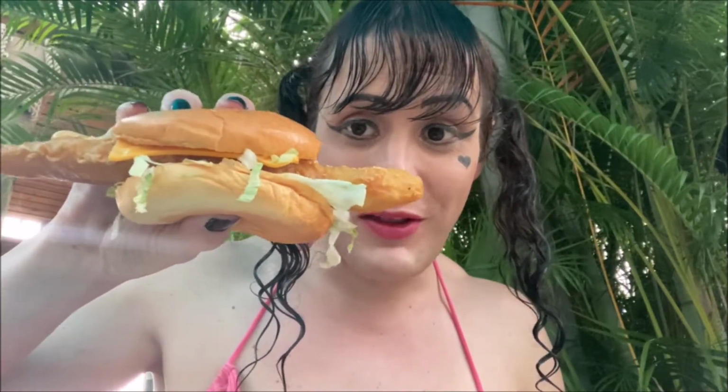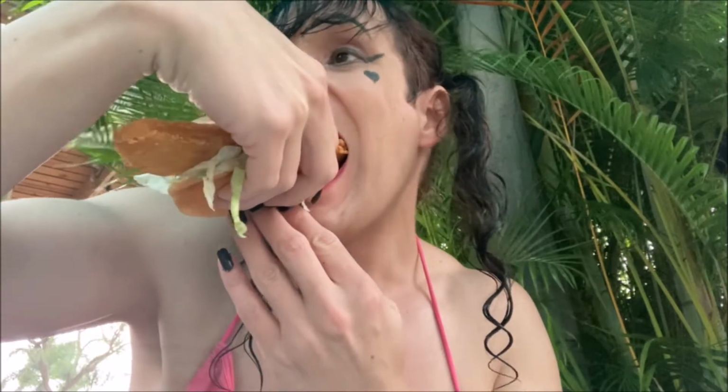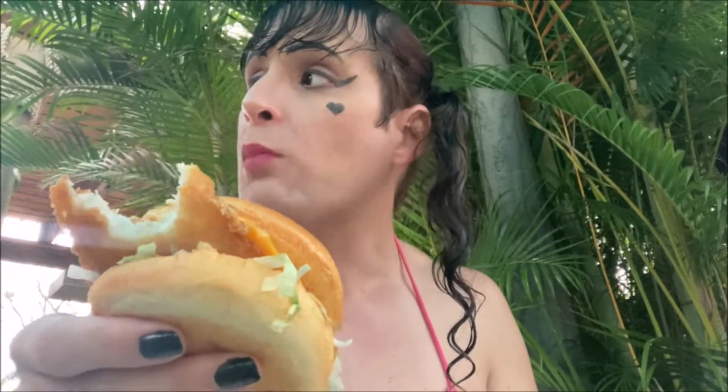Let's see, put the cheese on there, trying to assemble it. This patty is way too big for this bun. Look at that. All right. I guess I'll go on this side. It's crispy. I like it. I like fried fish that's crunchy and not like eating a sponge.